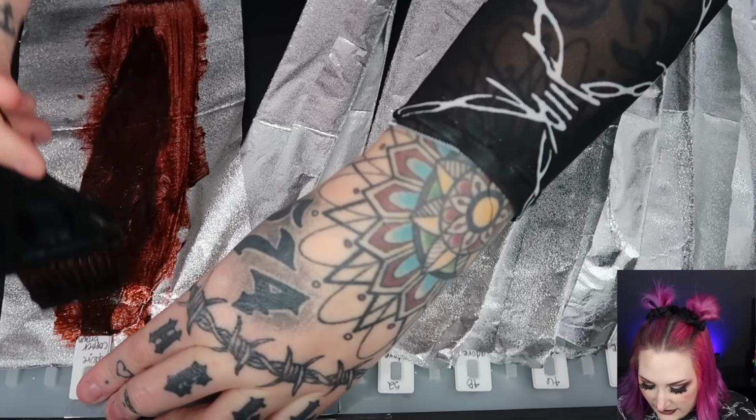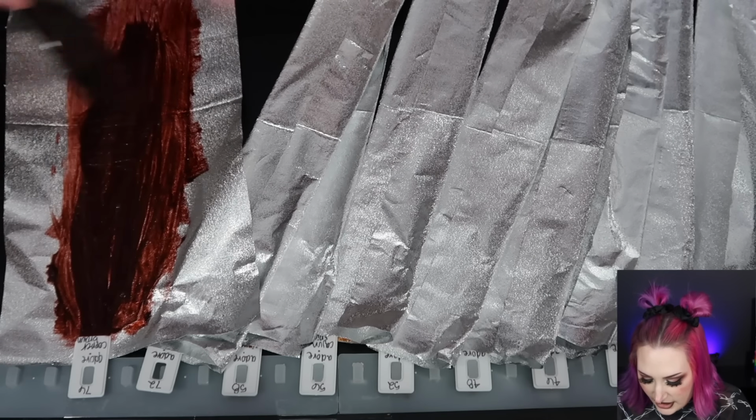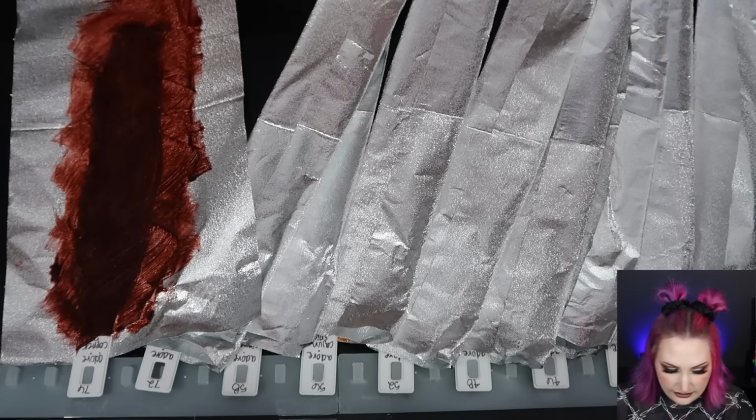I will say, in my previous experience using this type of consistency of dye, it is a little bit more difficult to remove out of the hair. I feel like it soaks into the hair a little bit more and stains a little bit more. So I am curious to see if any of these come out of the hair. Because I have not used this, I do need to read the directions.